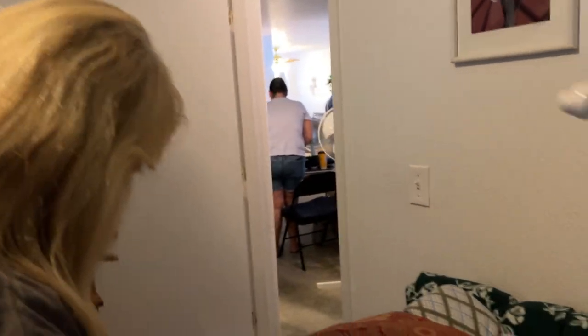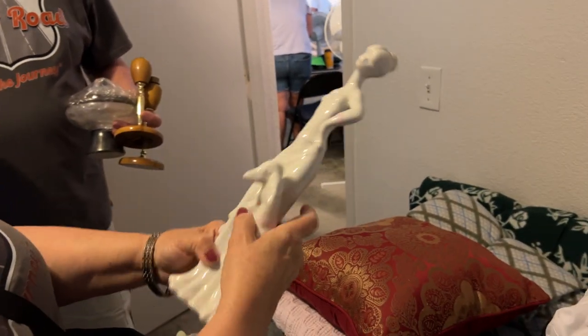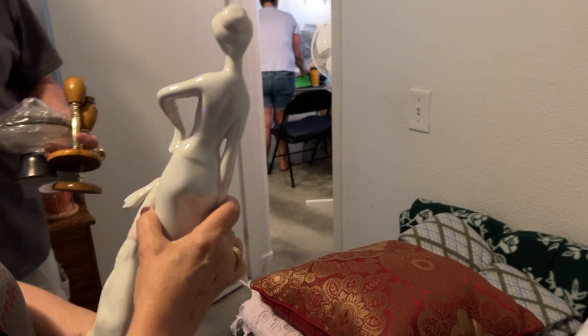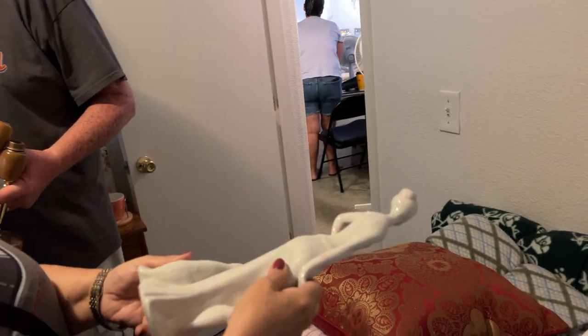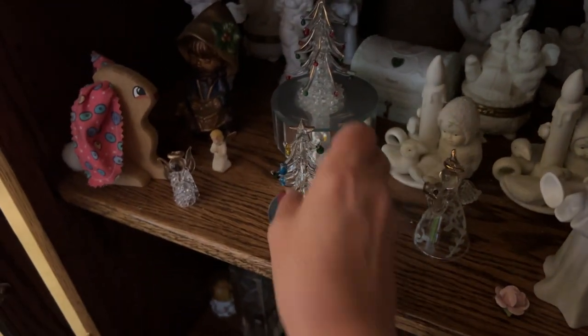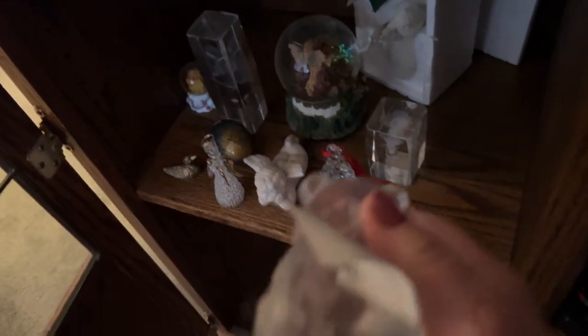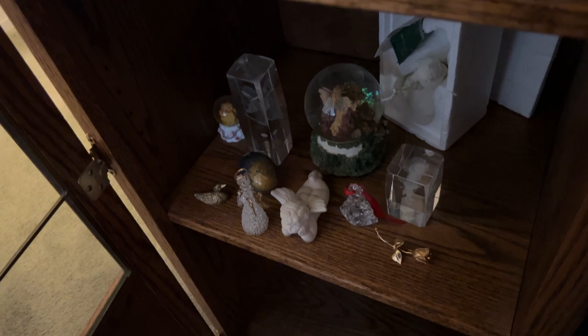Sure, I'll take her. Cool. This is unmarked. It wants to be a Yadro, but it's not marked. Look, we have all sorts of little goodies down here. I'm trying to see what we have. Let's take that little Lenox swan, and we have a little bear. Take that. I gotta take these out of my hands. I can't even move.